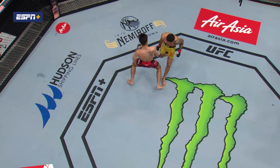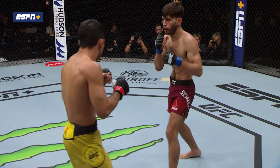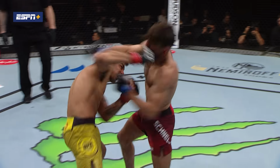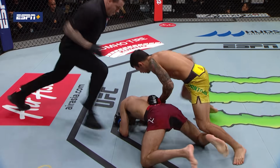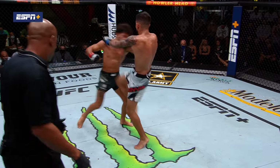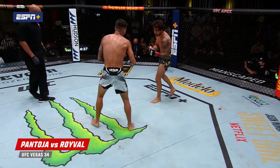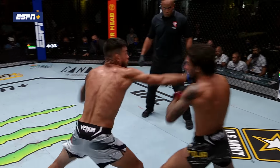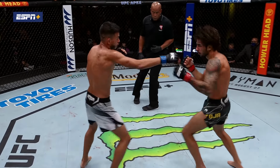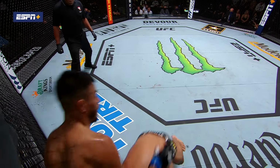Looks for the body shot, but leaves himself vulnerable to that right hook. Pantoja, footwork beautiful, steps out of the way. Here we go again. Bang, right hand right down the nose. You can see the balance go immediately. Oh, man. This is crazy. And that's the benefit, I believe, and the advantage for Royval. Even though he's hurt, that eye's bothering him, he can keep this crazy pace, I believe, longer than Pantoja.